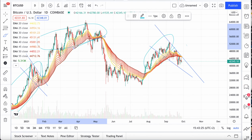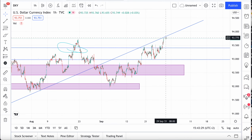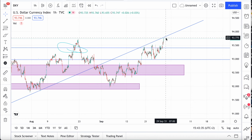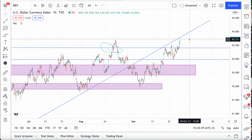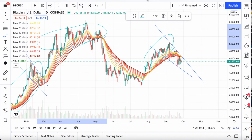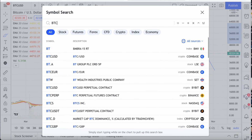But if DXY breaks this line, so far, did we record any higher high? Yes, we did. We did a higher high already in here. Guys, these are not jokes. But we actually also made a higher high in the price of Bitcoin, where we were falling below. I think I should just go to my Binance because it's BTC USDT.